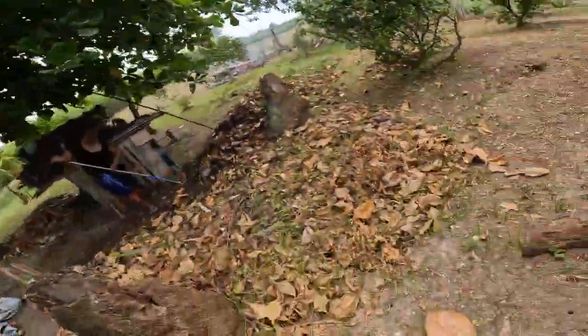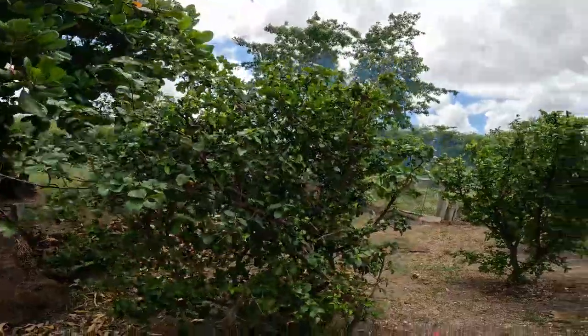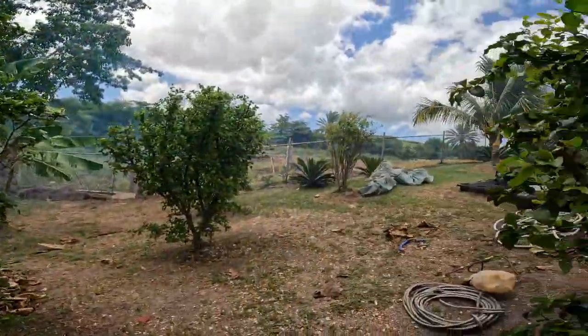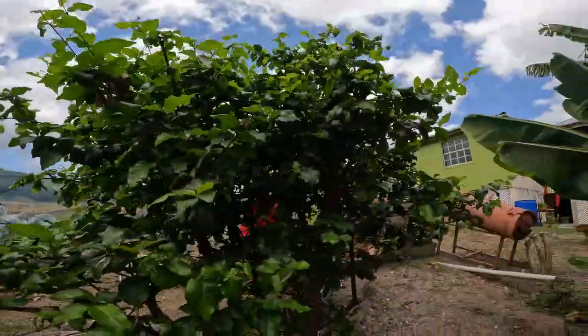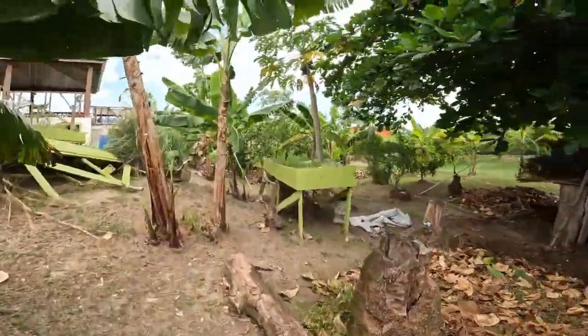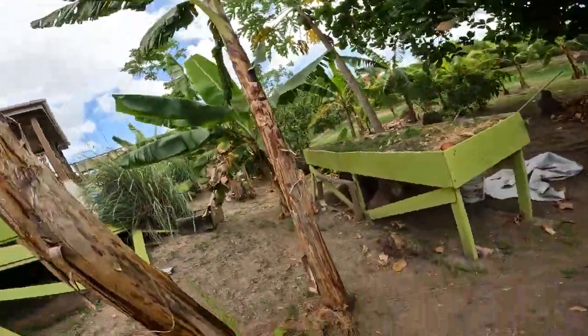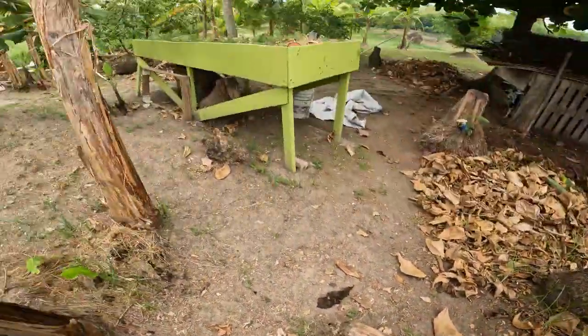And we're going to start with these cherry trees here. They're all pruned. We have one here, another one here, and lots of other fruit trees around the place. Papaya over here. We have, geez, I almost fell down, guys.